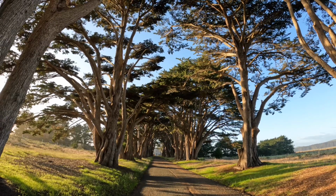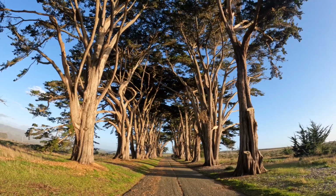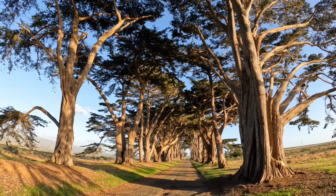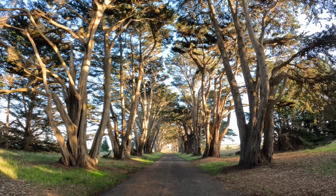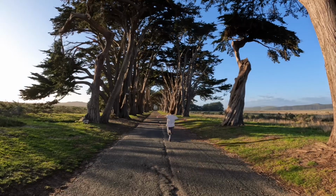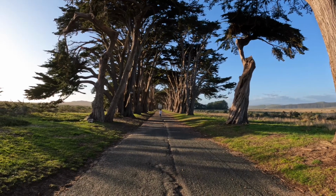I'm a big fan of these cypress trees on an individual basis, like when we saw them in Point Lobos or in the Golden Gate National Recreation Area, I thought they were awesome. But lining a walkway like this and having them be perfectly symmetrical, this doesn't even seem real, guys. So far, everything about Point Reyes had me convinced I was in some sort of fairy tale, and the cypress tree tunnel was no exception at all. The cypress tree tunnel is absolutely one of the most iconic things in this park, and absolutely delivered too.